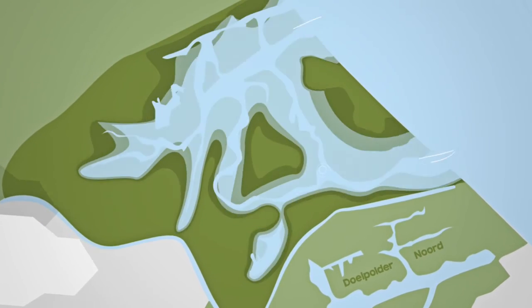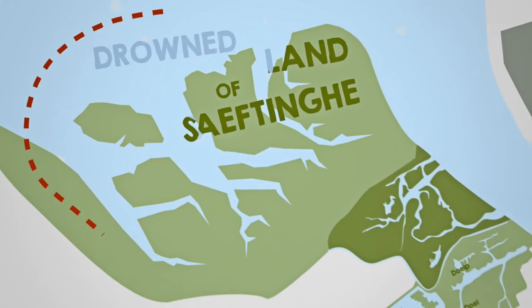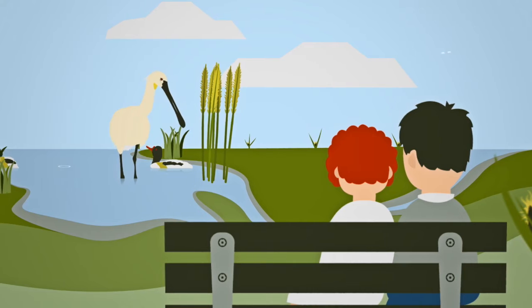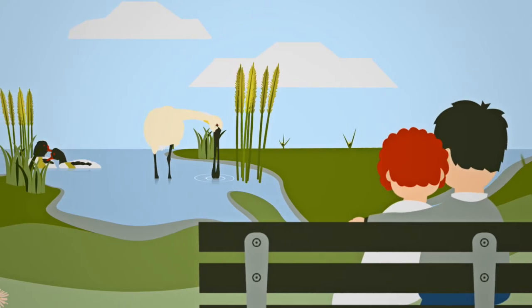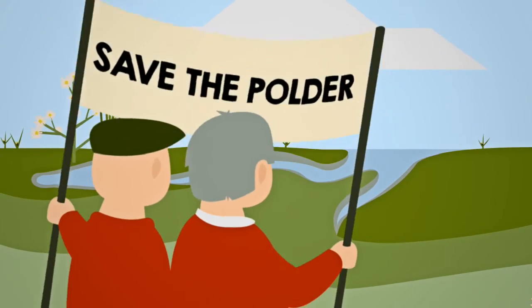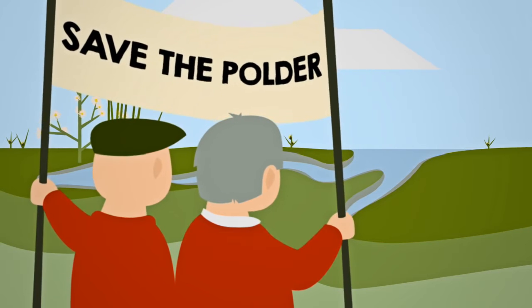The Hedwige-Prosper project is right next to the drowned land of Saefthinge and other new natural areas in Flanders. Together they form one big cross-border nature reserve, where animals and people also love to be. Still, not everyone was in favor of the plan. There was plenty of resistance against it in the surrounding areas. Giving fertile agricultural land back to the water was inconceivable to many locals.